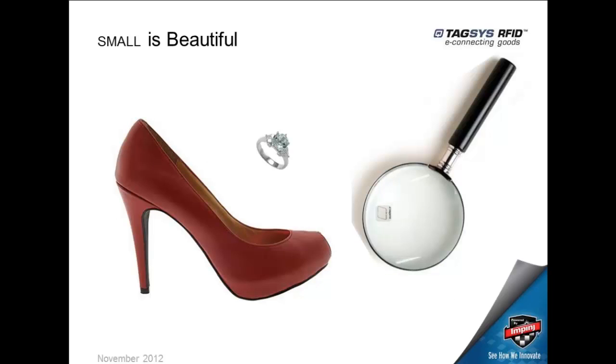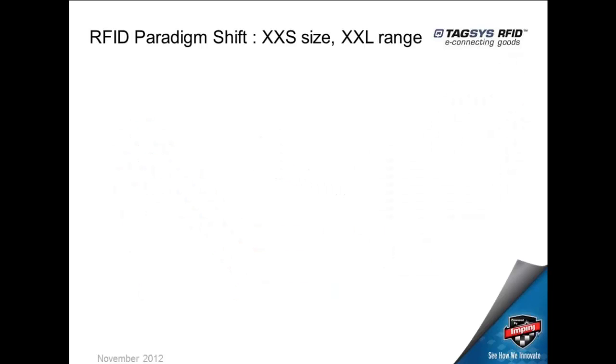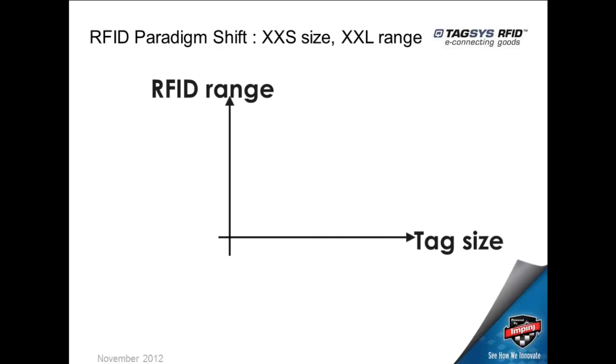Small is beautiful. A miniature tag discreetly integrates into items. And here comes the first paradigm shift. The curve over there reflects what was working in the past. It represents the read range versus the tag size. When the tag was small, which is excellent for integration into items, the price to pay was the read range, very limited, just 10 inches, not good for RFID performance.